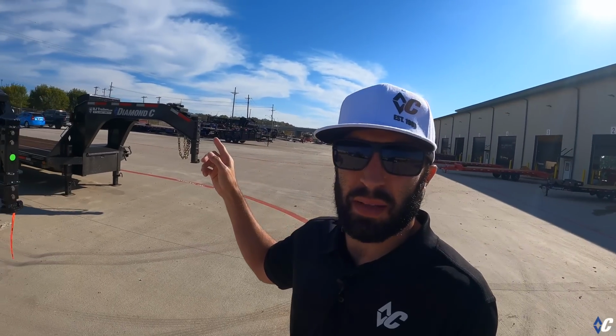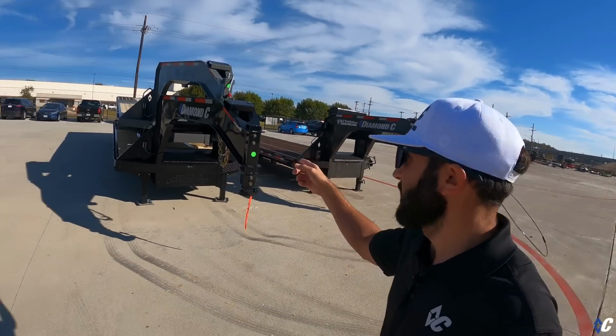I am out here today at the Diamond C main headquarters here in Mount Pleasant. There you've got the office behind us, then you've got the stacking facility here. This is where the trailers leave. They come in here, they get put on a semi, they get made into ground stacks like these, and ship out to dealers all over North America.